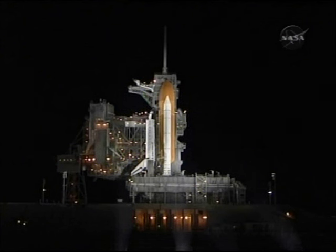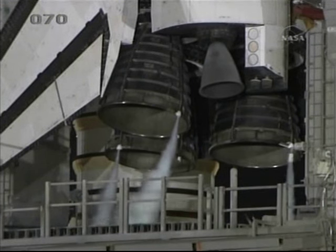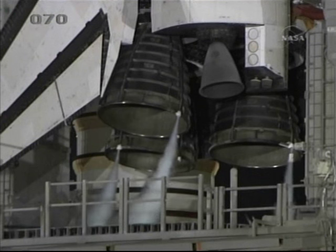Final steering check of the solid rocket booster commands is being performed. Turning off the SRB joint heaters. Closing the liquid oxygen and LH2 fill and drain valves. Coming up on the handoff to Endeavour. T-minus 31 seconds, the handoff has occurred.